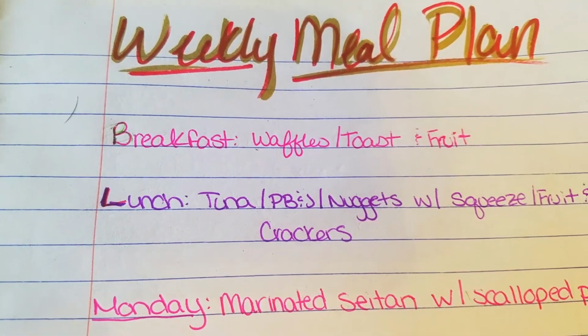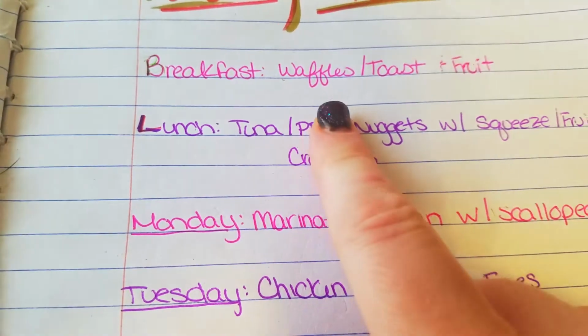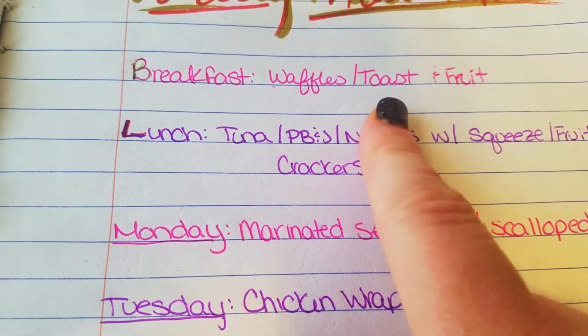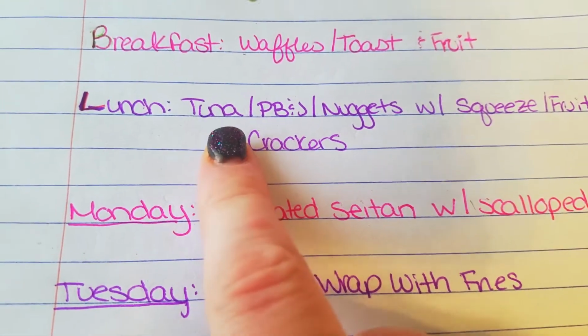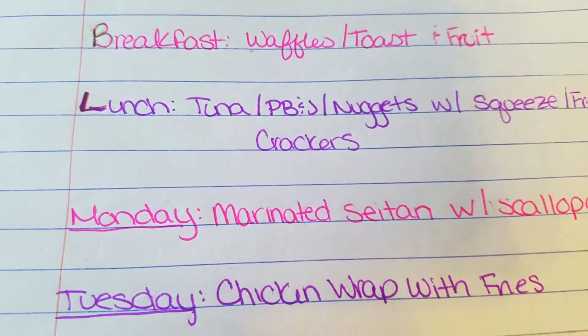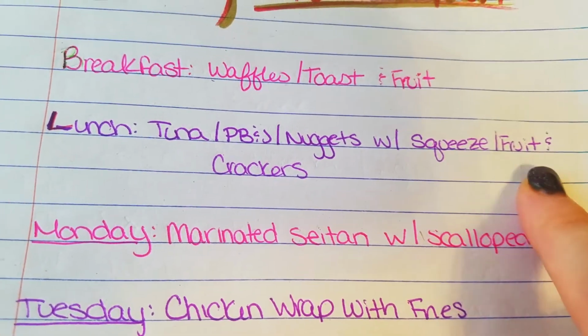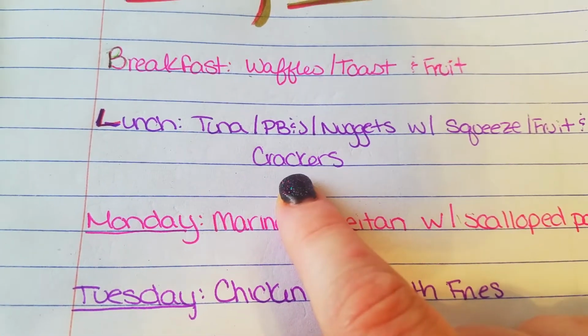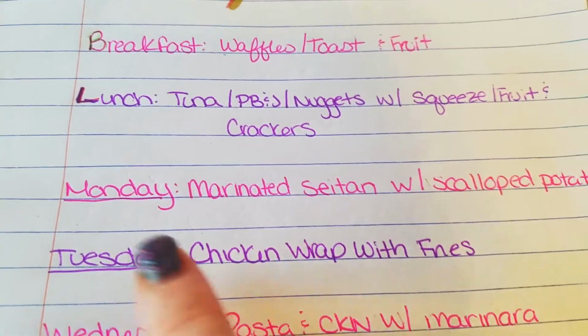Alright, so for this week's weekly meal plan, for breakfast, we have options of waffle or toast with peanut butter and some fruit. Lunch, I can do tuna, peanut butter and jelly sandwiches, or we can do chicken nuggets and a squeeze for my son, or some fruit along with some crackers. We have the club crackers and graham crackers.